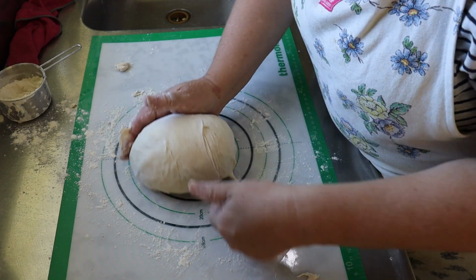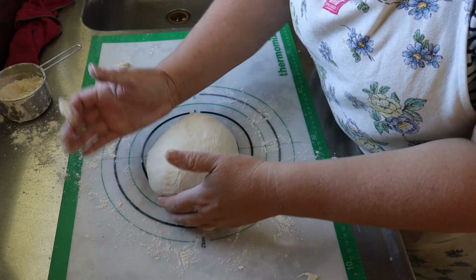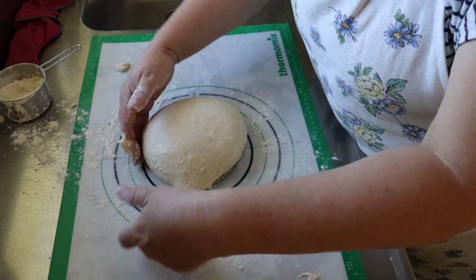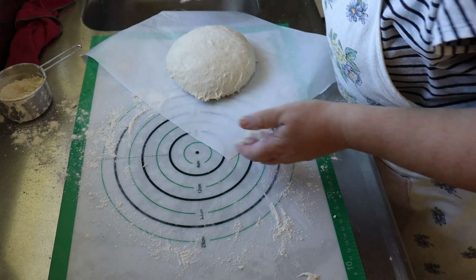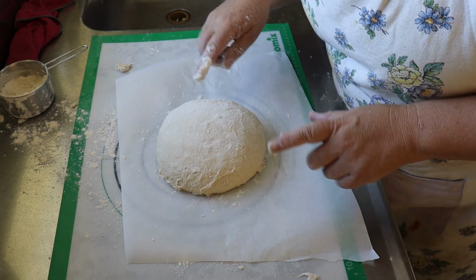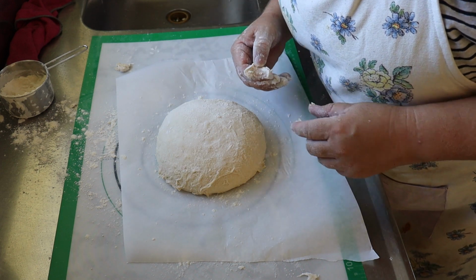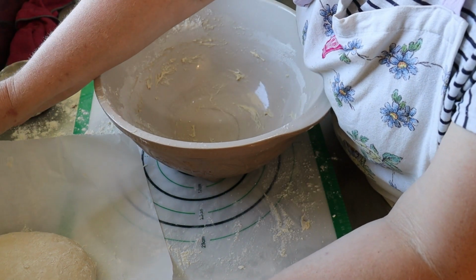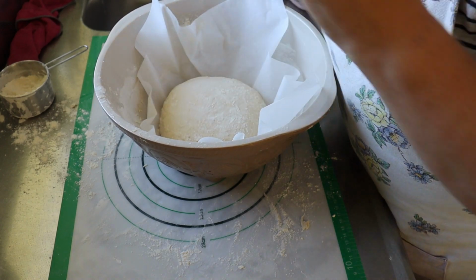Now you just want to sort of roll it in a ball like this to really tighten that top edge. And see how that's getting a lot more tight? Right, that's what you want. I have knocked a bit of the air out, but now I'm just going to proof it a little bit longer than the 15 minutes required, just so that it comes up a bit more, so maybe 20 minutes. I'm just going to pop that back into the bowl that it was sitting in. So it's all ready to go into the Dutch oven.